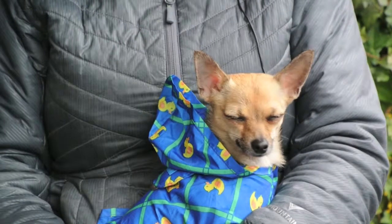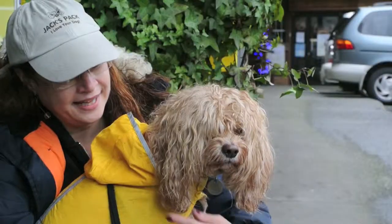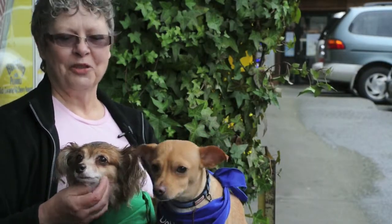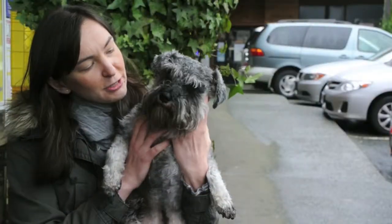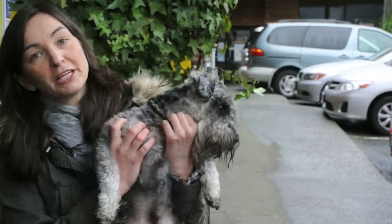Rue is a Chihuahua Pomeranian mixed together. This is Ocho, and Ocho is 8 in Spanish. He's a 16-pound chocolate Chihuahua. This is Jack, and this is Toby. This is Molly. She's a Chiweenie, which is a cross between a Chihuahua and a Dachshund, so Chiweenie. His name is Ralph. He's only 2 years old, and he's a miniature Schnauzer.